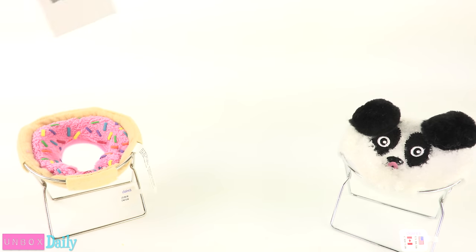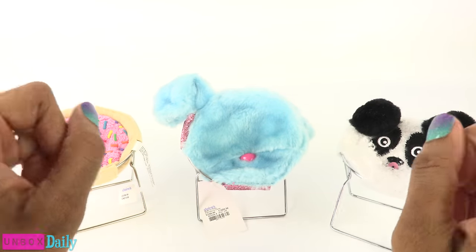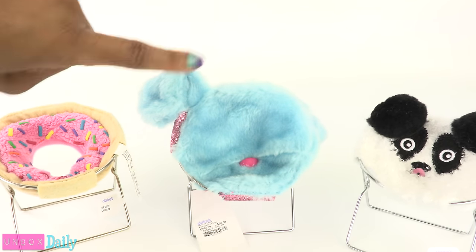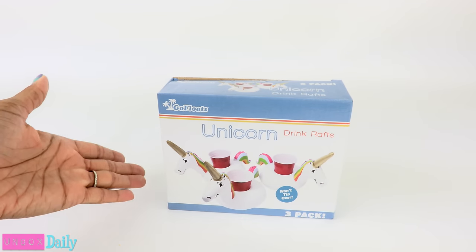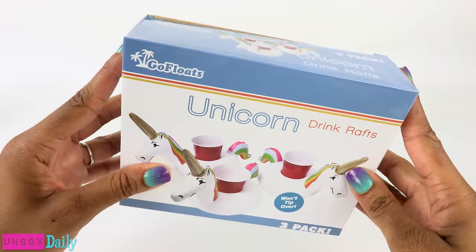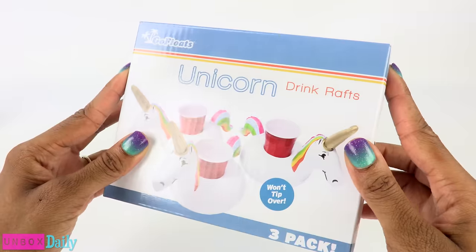Today on Unbox Daily, we have some fun finds. Fun finds are cool items that we find for the dollhouse that weren't necessarily made for dolls, but we're gonna use them anyway. At Walmart, we found these drink wraps. These are definitely not made for dolls. However, I am pretty sure we can use them as a doll flotation device.